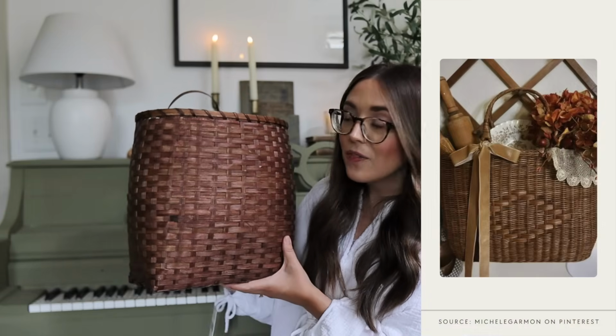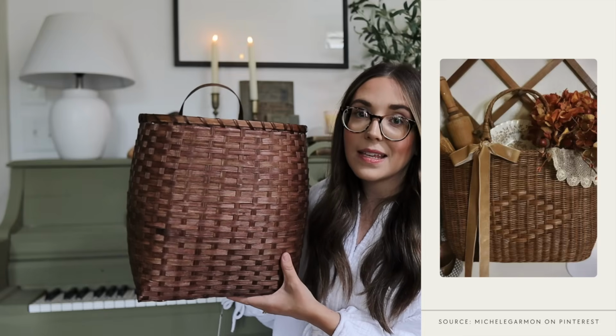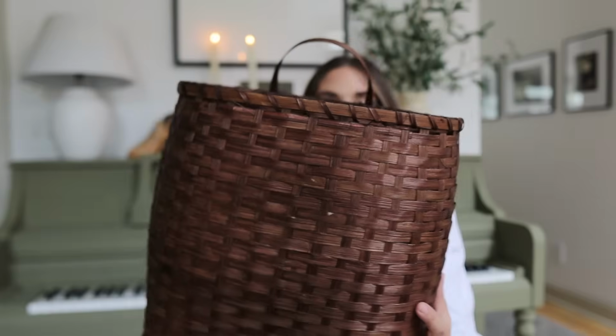It gives such a cozy fall pop on any wall, and we've got several little hooks throughout our house on the walls that I could hang this on. So I'm looking forward to using this. I think this is a great find, and yeah, it's huge.